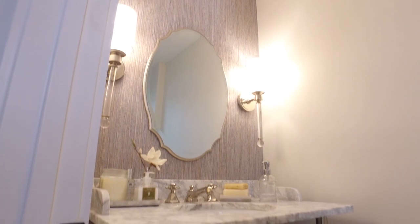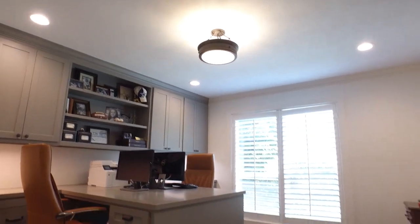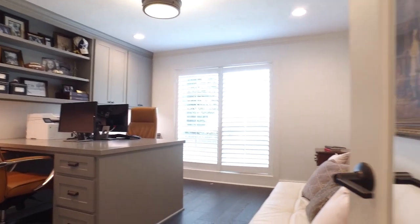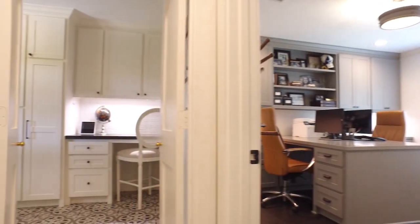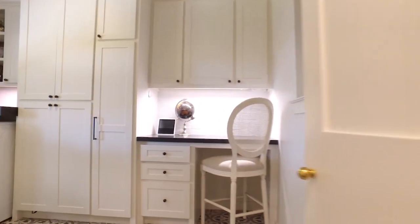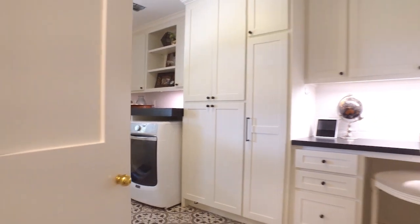This home has two full bathrooms and one half bathroom. Enjoy the gorgeous study with built-ins, his and her desks. There's even a mudroom offering a desk and utility appliances. So much storage space.